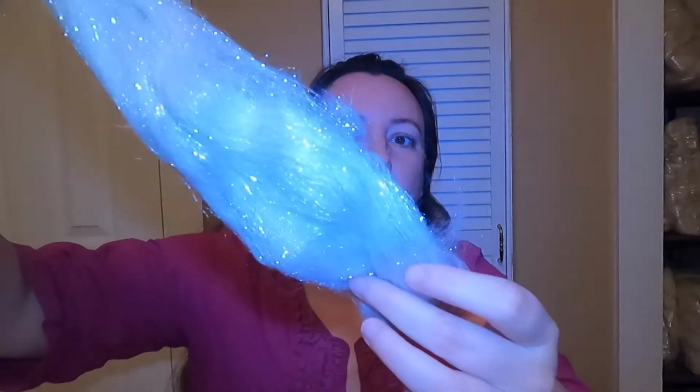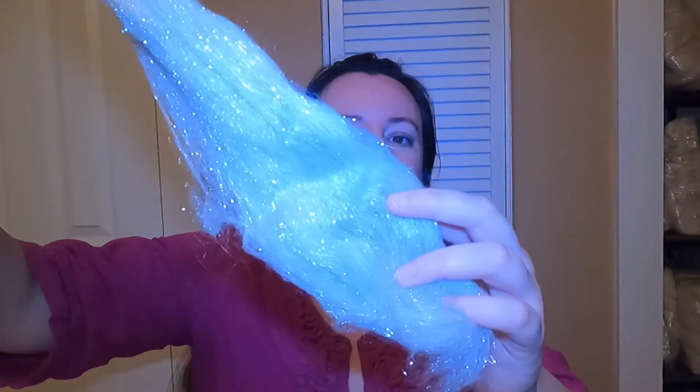Again, one of the things I appreciate about this particular fiber club is that they always send it in reusable packaging, so there's not as much waste as I've had with other ones. I'm not sure how I feel about this one. Again, might have to get a better picture when I have better lighting, but there is so much sparkle in here. I don't know if you can see, but you can definitely tell that it has a higher percentage of the glitter in it than usual.